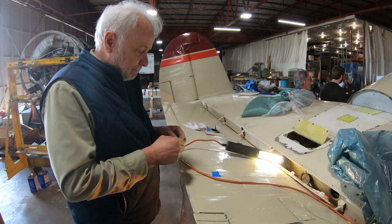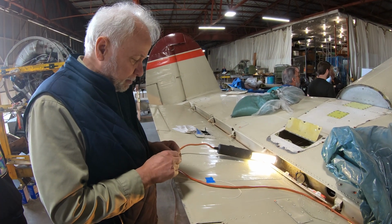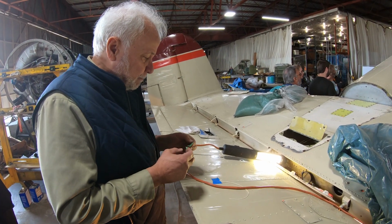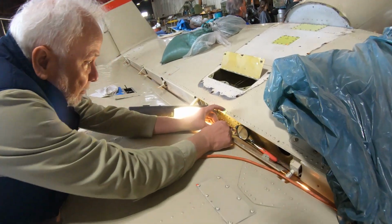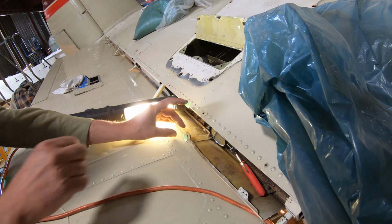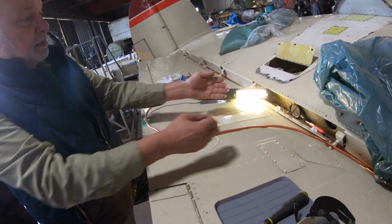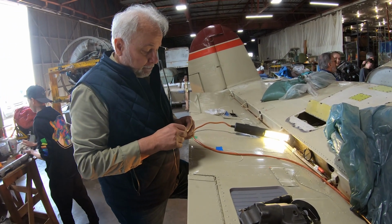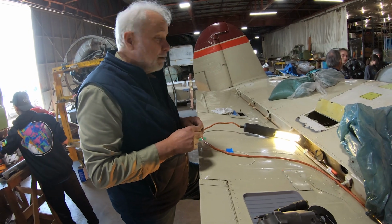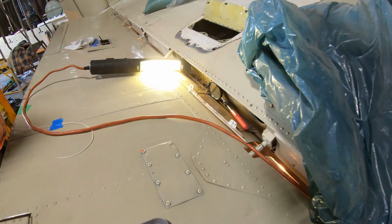So now we got Richard. Richard, what did you get yourself into today? Nut plates. We're playing with nut plates. Rusted out nut plates for new nut plates. New nut plates, huh? I'll put a little tape on there just to hold the rivet in, because otherwise it'll probably back out on me. Anyways, we're working the elevator area. We're trying to button this up finally.